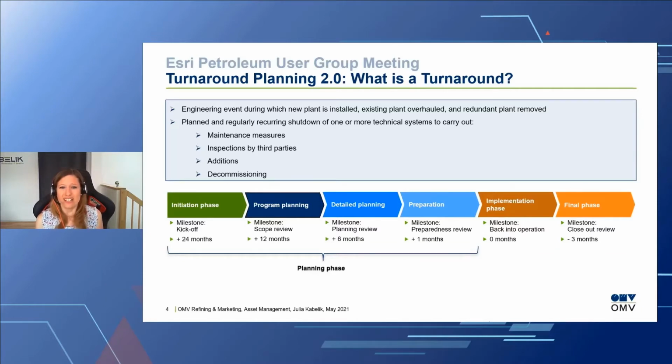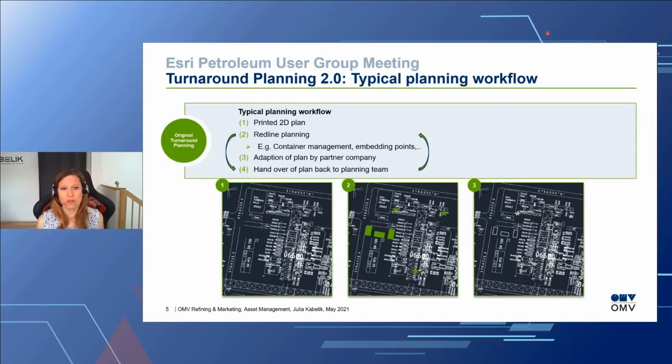So what did the old typical planning workflow look like? Well, we have a 3D printed plan that we print, we put it on a table, and within a workshop, we do some redlining. Like on picture 2, you can see these green squares. These are, for example, our containers. We have some green stars. These are our embedding points. We plan it. When the meeting is finished, we give that plan to a partner company. They do the redlining, the adaptation of the plan, and give that plan back to us.